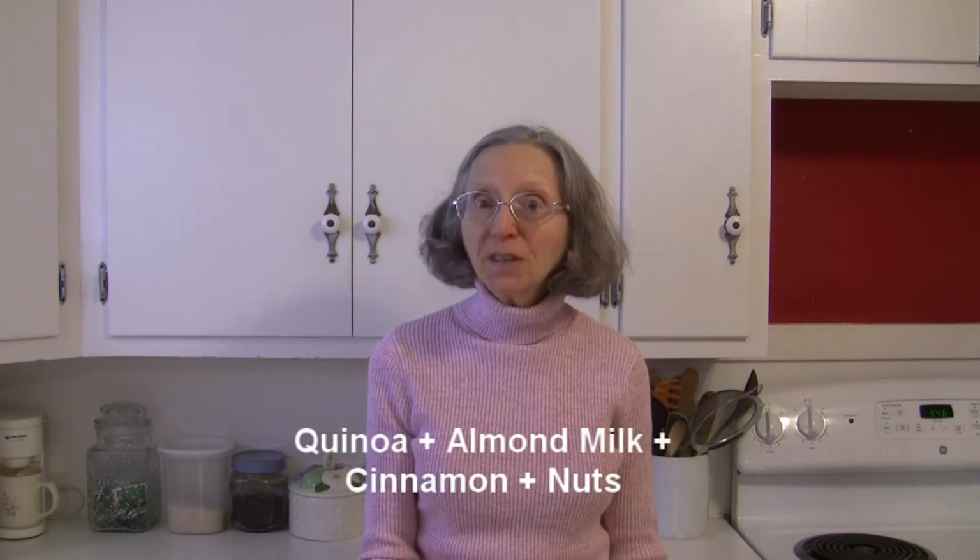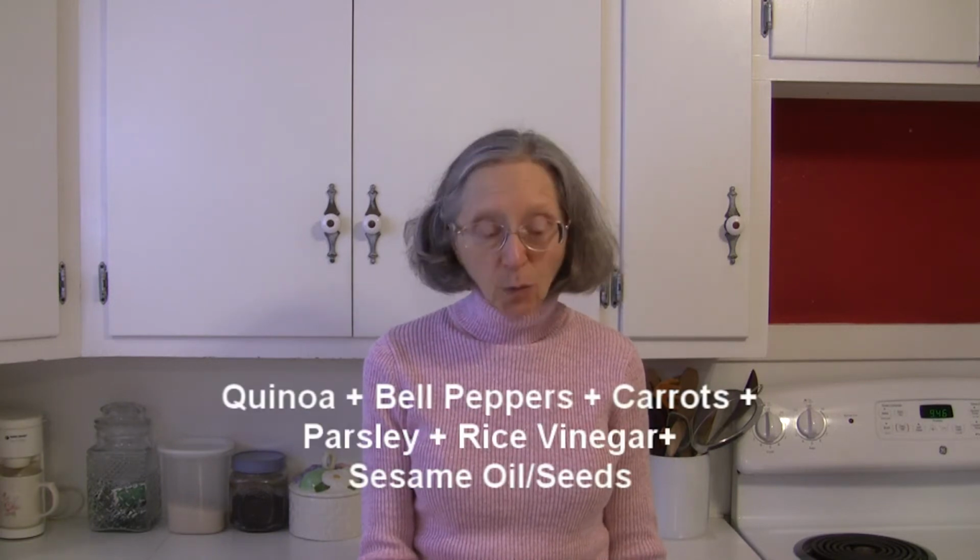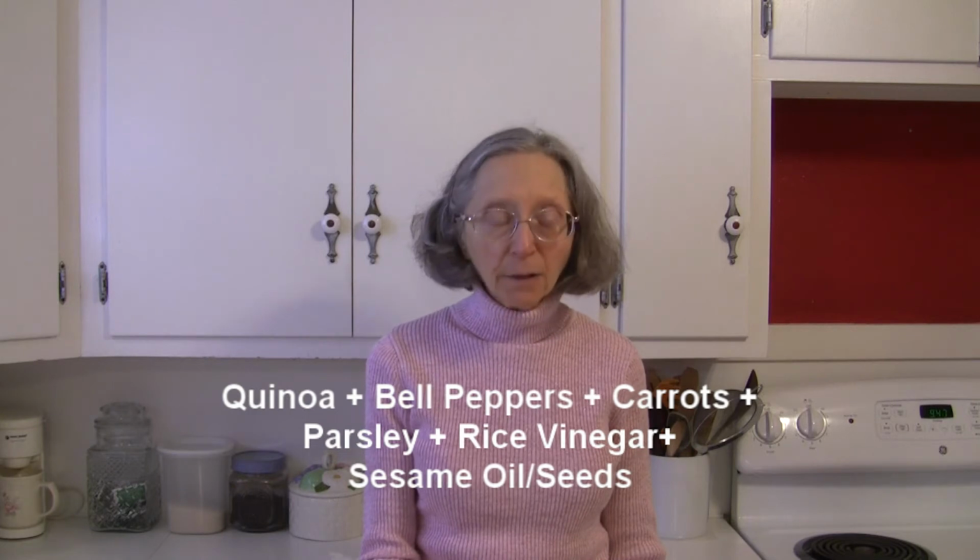You can combine quinoa with almond milk, cinnamon, and nuts. It sounds like a breakfast to me. Or quinoa with bell peppers, carrots, parsley, rice vinegar, and sesame oil or sesame seeds. Sounds like a good combo.